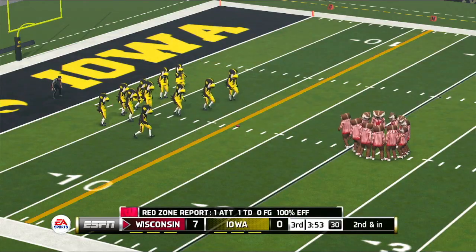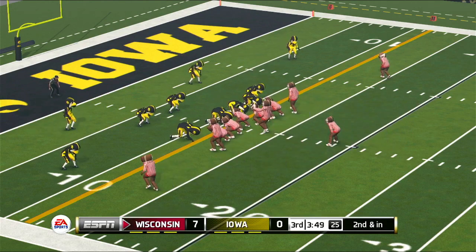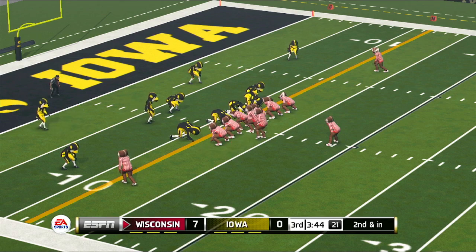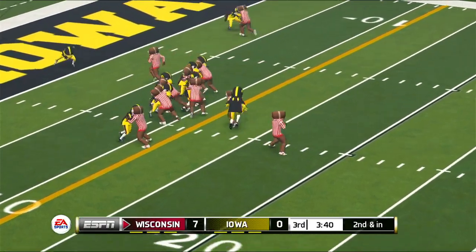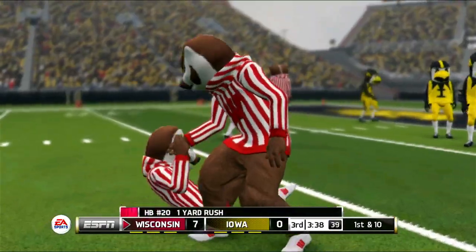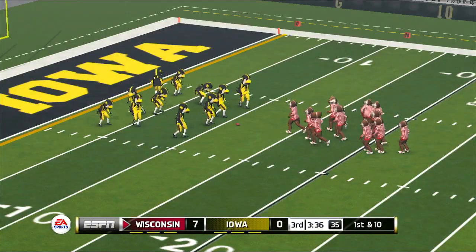It's second down, and they're about the length of the football from the first down marker. Watch the screen. Green 9. Green 8. Motion. Go! And he makes it out to about the 11-yard line. That's good for a gain of 1 yard. First down.